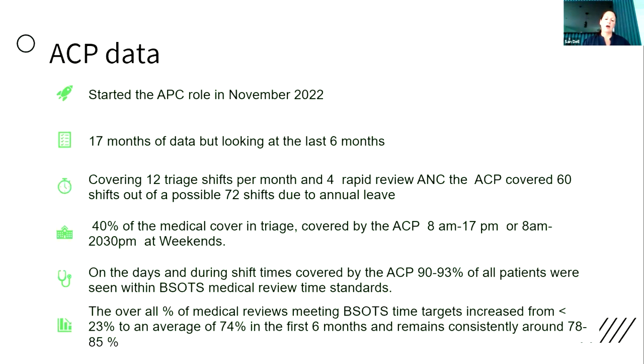And those that are coming in that need a review but can't get on that day are also added to my clinic. So it just takes some of the workload away from triage to enable a more deep dive for these patients. So I essentially work 12 shifts a month with 4 rapid access clinics on top of that. I've covered 60 shifts out of a possible 72 owing to annual leave, but 40% of the medical cover in triage is covered by myself.